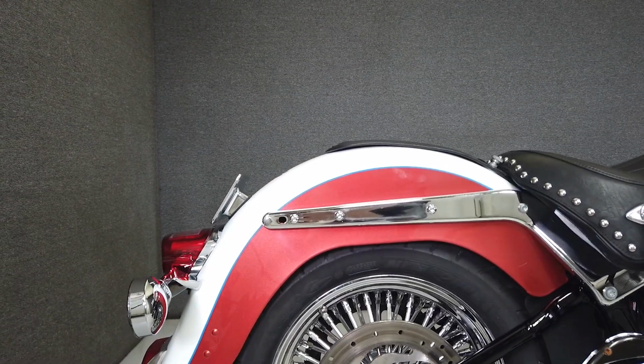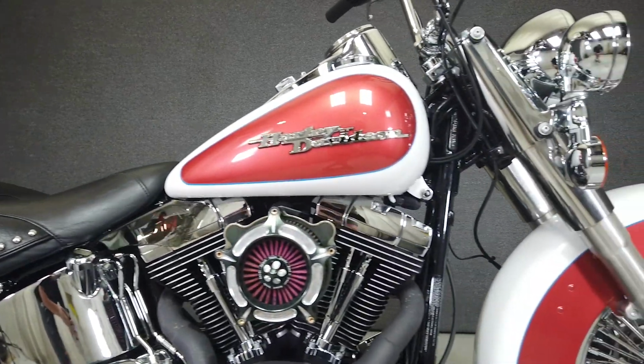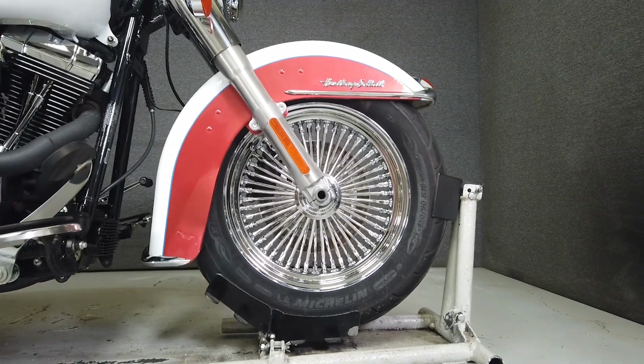While the styling may be classic, the Heritage is powered by a thoroughly modern 103 cubic inch V-twin putting out 101 foot-pounds of torque through a 6-speed transmission. It weighs in at 718 pounds and has a seat height of 25 inches. To pass New Hampshire State inspection, it will need a quieter exhaust.